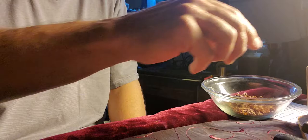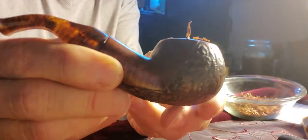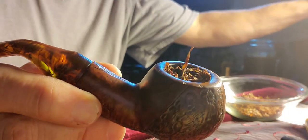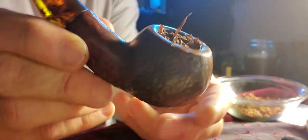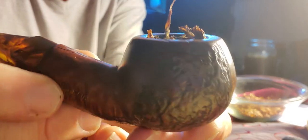Well, that was the tune. Tune by Leo Kaki called Watermelon off his Armadillo album. And this is the pipe. This is a Wally Frank that I tried to restore. You can see the rustication there.